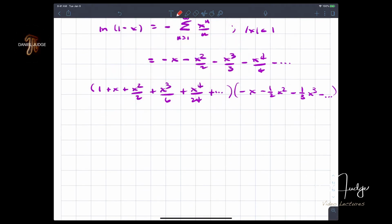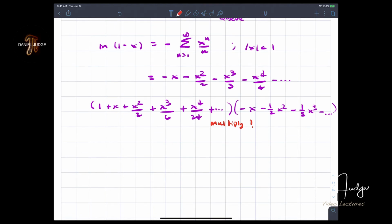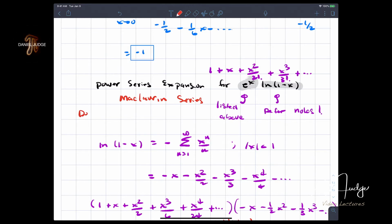So what you have to do here is that you have a product. The question becomes, how do we actually write a product here? We're going to have to multiply. So let's write that down. Typically what they tell us for these kinds of questions is to determine the first 3 terms. So you want the first 3 terms here.